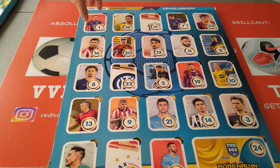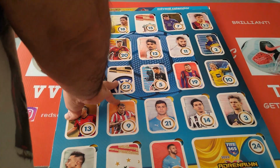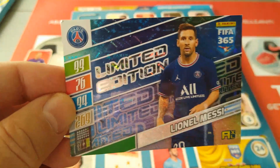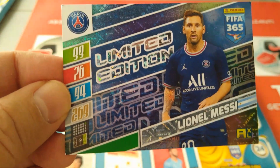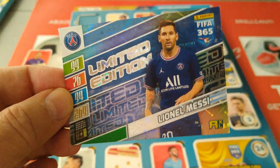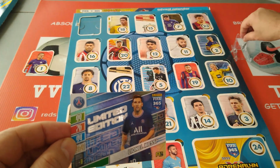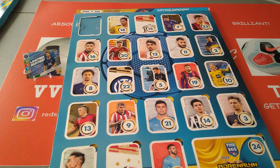All right. Number one, up top. Azpilicueta. And what a start. Look at that, guys. Boom. Leo Messi, limited edition in his PSG kit. 99/76/94. Wow. Color coordinated with the PSG kit as well. That's our first limited edition. Messi. Right. Let's put them here. Let's have a look now.